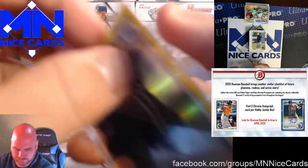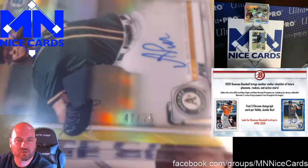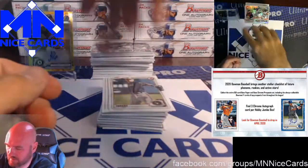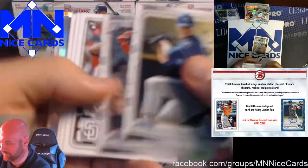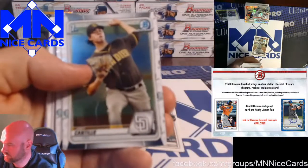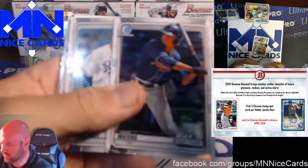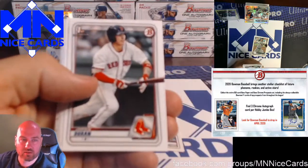Going to Brian. Those are pretty. Why isn't it zooming? They're focusing. Numbered to 75. Nice looking card there. Trout. Awesome. Chain. Drew Waters, Brady McConnell. A.J. Puk again.